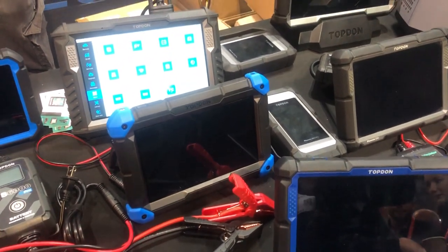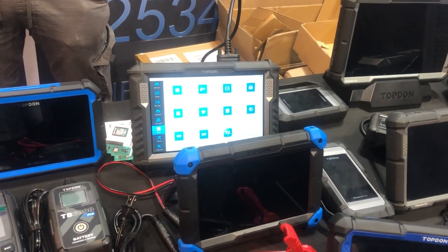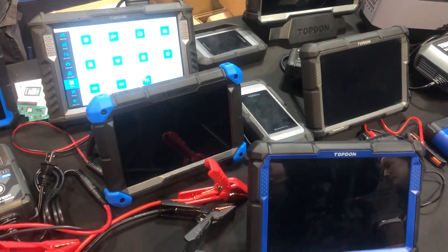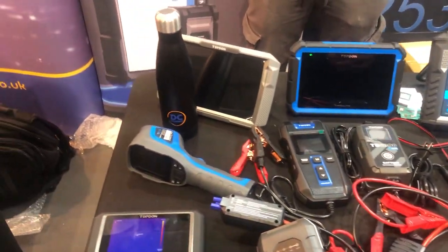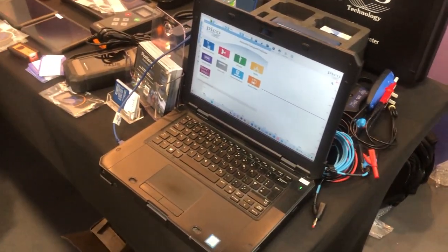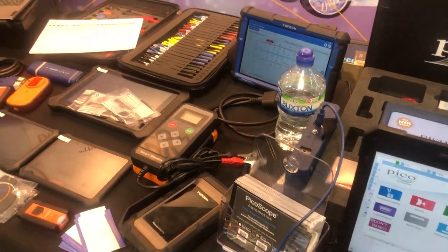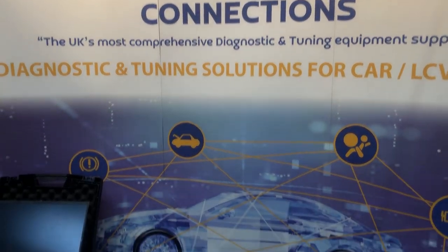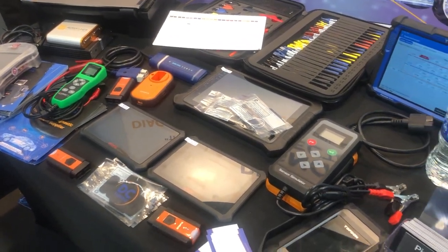The product support for us is the most important part of our business, so we offer UK-based product support. Anyone that buys any product through Topdon UK or any of our distributors, we're here to help as and when you need us. And you're part of the Diagnostic Connections, is that correct? So Diagnostic Connections is our biggest distributor. The company directors of Diagnostic Connections started Topdon UK, but being that they are so busy with their business, to build up Topdon UK as well.